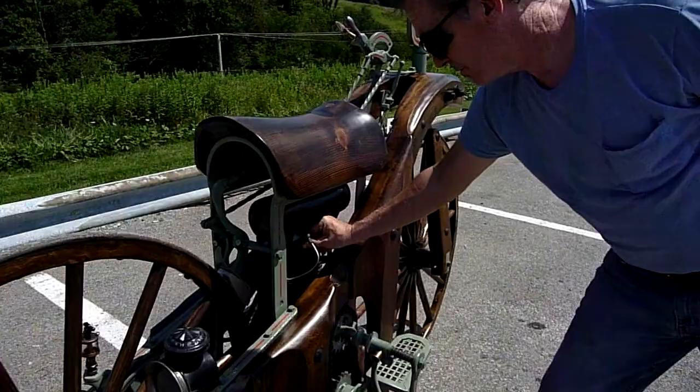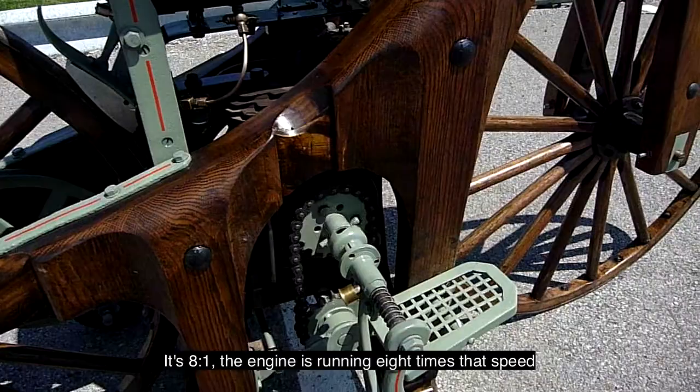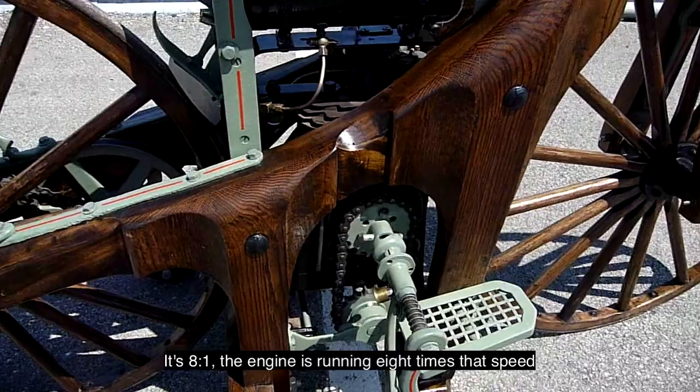Of the camshaft, 8-to-1, the engine is running 8 times that speed.